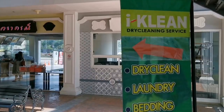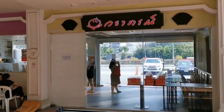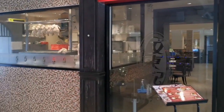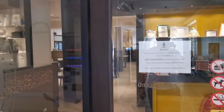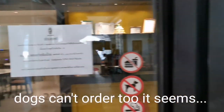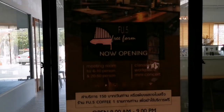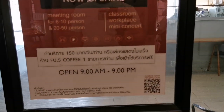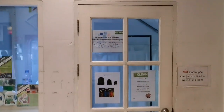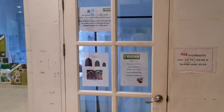Dry cleaners, don't see it open. This is open for takeaway, no dining. Boon Tong Kee is a Singaporean chicken rice place. I'll probably order lunch here later. This is only for Grab Food and dine in. The coffee shop that opens 24 hours now changes the time to 9 to 9 and takeaway only. The dry cleaning shop is open. I Clean. So if you need to wash your clothes, this is the place to go to.